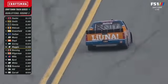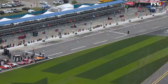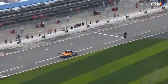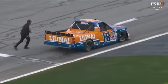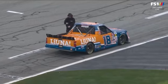So let's see what exactly happened. Did he forget? I mean, you've got an official there. How are you not going to stop there? He's telling him right there, clearly stop. Maybe he couldn't. Maybe so. Well, he stopped.